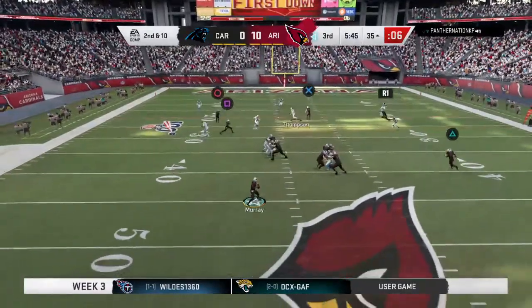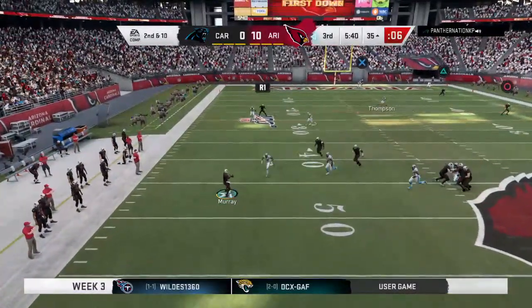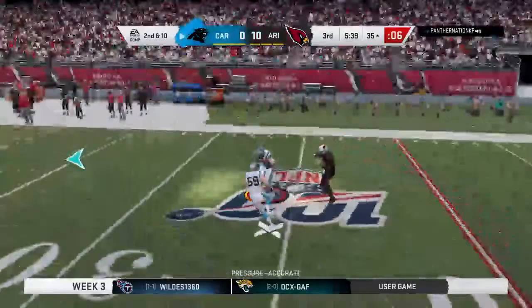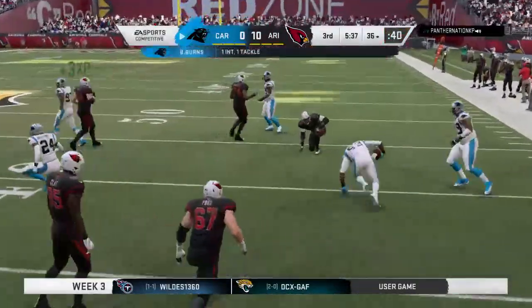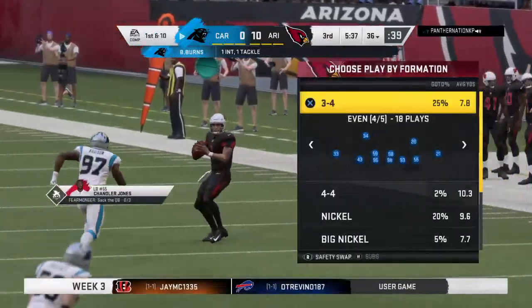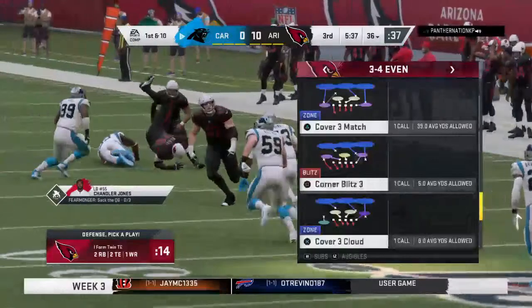Back to the air on 2nd down. It's Murray. Looking for his tight end, Clay, and it's intercepted. Picked off near the 26. And he's able to take this one back to the 36-yard line. Trying to get it to Clay that time.